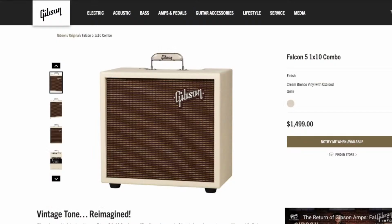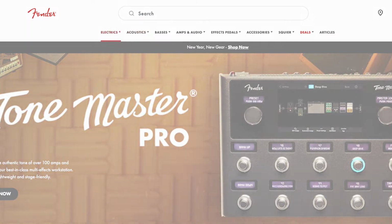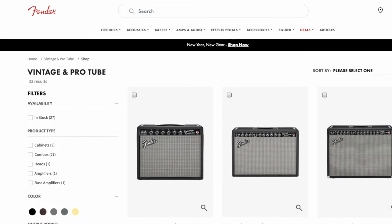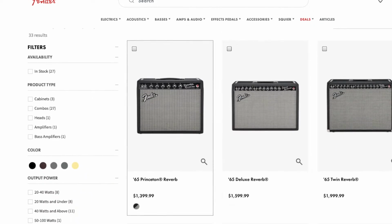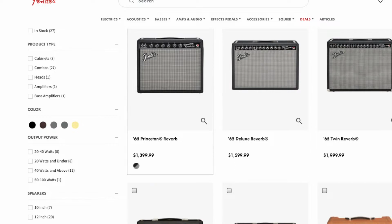You know what the funny thing is, right? Let's look at Fender's pricing. Okay, so we got $1,500 for a 5-watt 1x10. All right, so Fender.com. Make sure this is loading. All right, it appears to be. Amps and audio. I want tube amps and pro tube amps. The hell's the difference? Anyway, okay, so a Princeton is 14 and a Deluxe is 16 now. Jesus, these got expensive too.